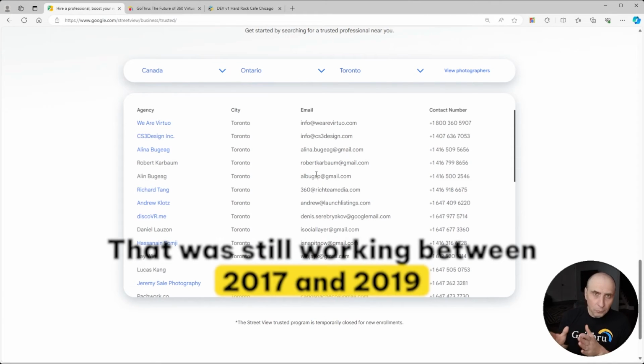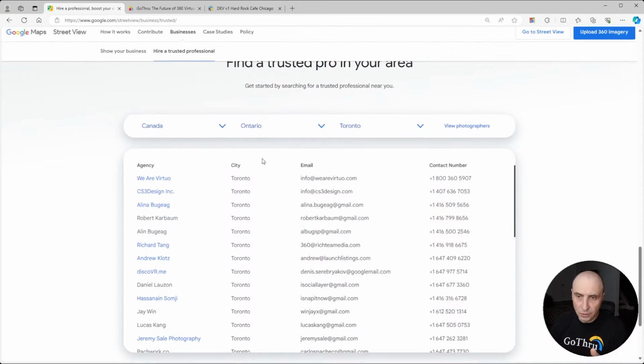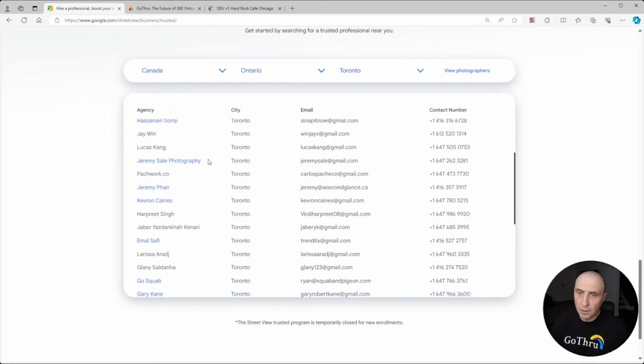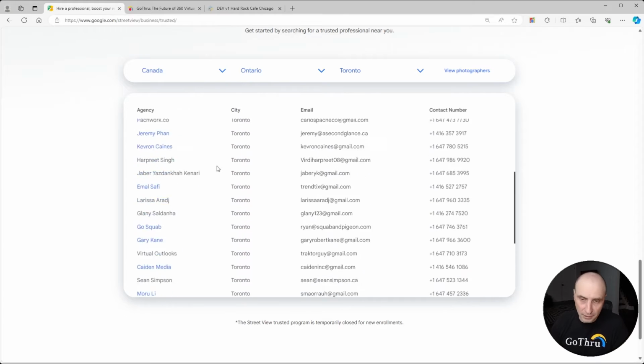Now, that was still working between 2017 and 2019. You still could be added to the list, and all you had to do was publish 50 360 images to Google Street View. And it was nice. Between 2012 and 2017, there were probably 5 or 6 people in here, so it was not too crazy. But after that, as you look here, it's just nuts.